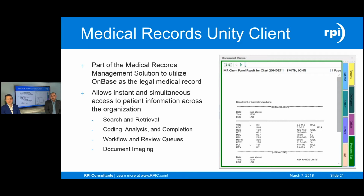Let me summarize some of the functionality here into four main points. You're able to search and retrieve your medical record documents straight from the application. This allows chart search, view of all the patient's encounters, even bookmarking chart documents, and you can even track the chart's history throughout its workflow.